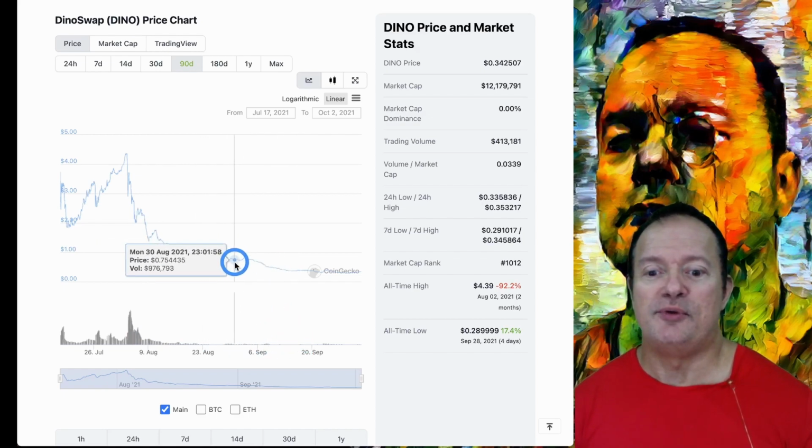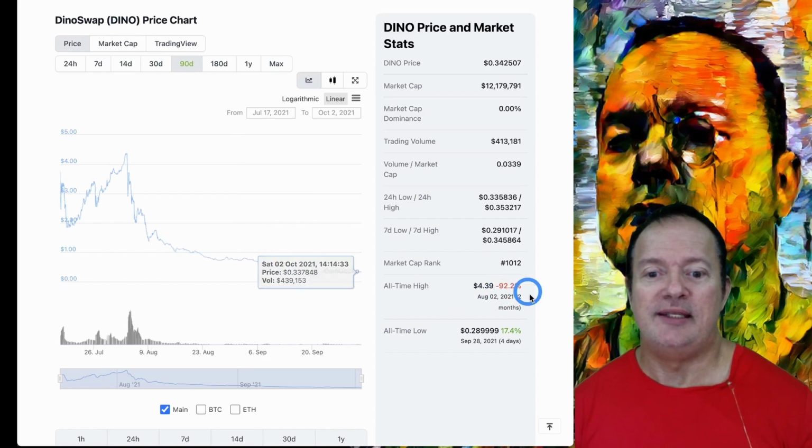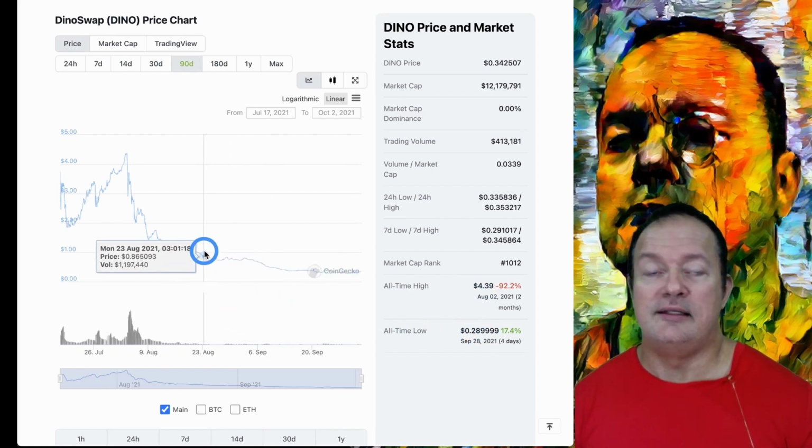The price of the token dropped 92.2%, and it's just a few pennies now. It went from $4 to 28 cents. And this happens very, very often.